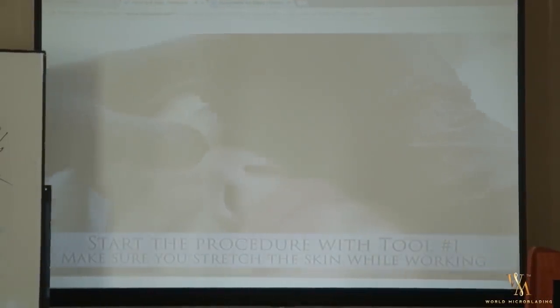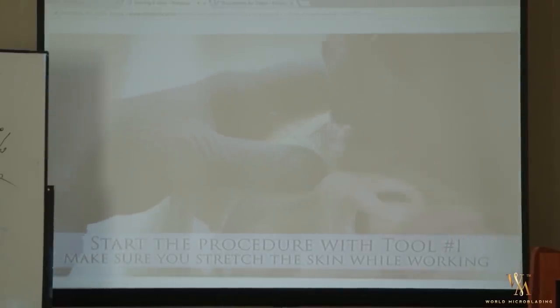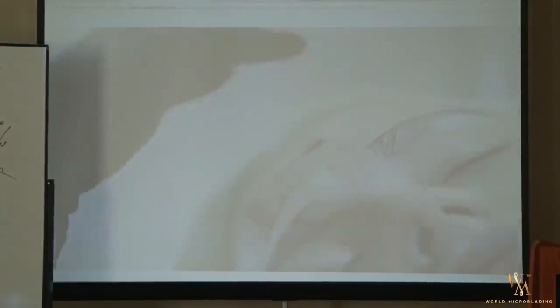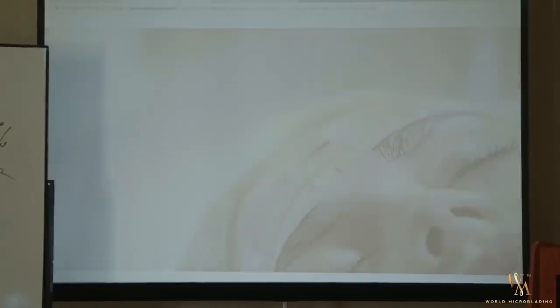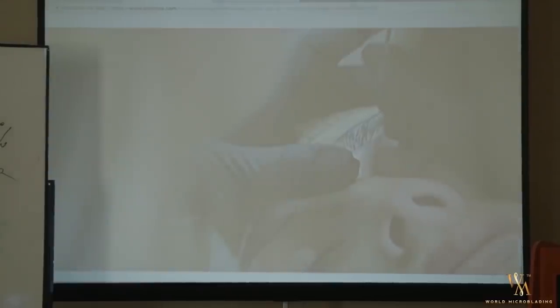So basically what I'm doing right now, I'm performing step number 1. But what we care about here is the stroke position. If you look at the stretch of my skin, you're going to see that I'm using my pointer finger to stretch the skin and create thin and long lines. Just look at the position of my finger.